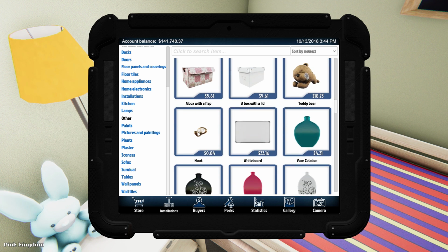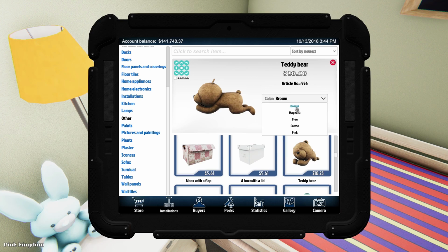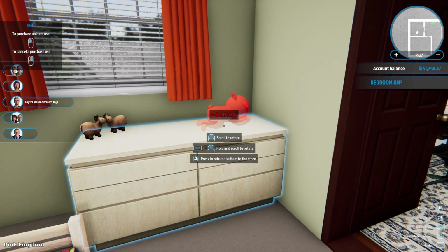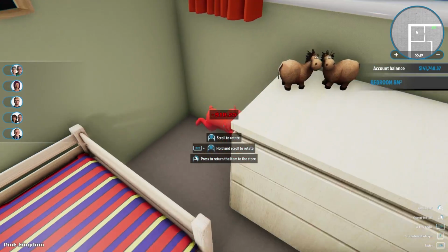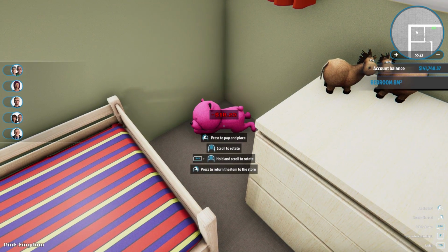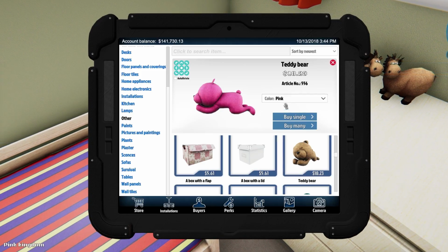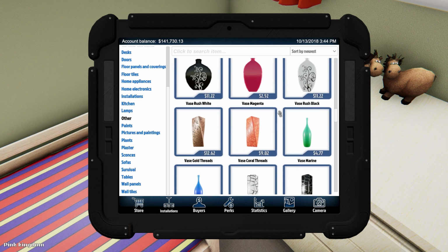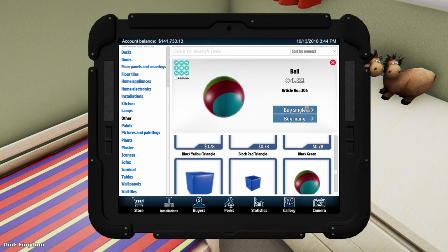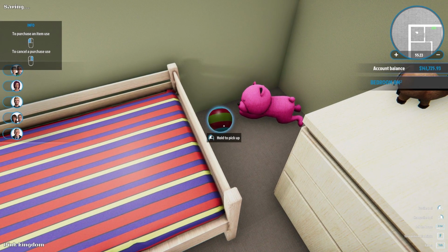Is that it as far? Oh, here's a bear. It's too pink. I wish I could put him on the bed. Maybe we could put the bear over here, sleep on the floor in the corner. All right. I'm sure we could find another toy or something to put down there. We have blocks. Here's a ball. Put a ball down there.